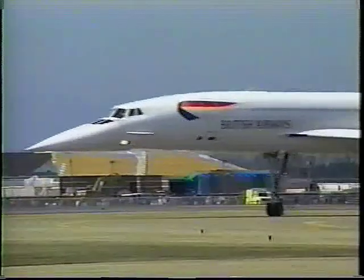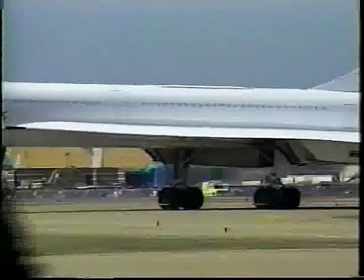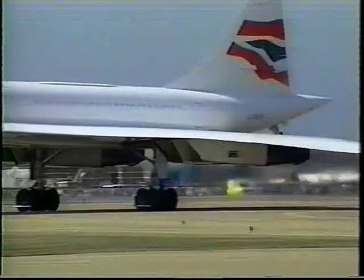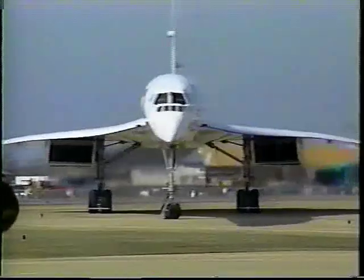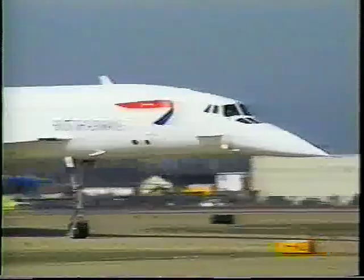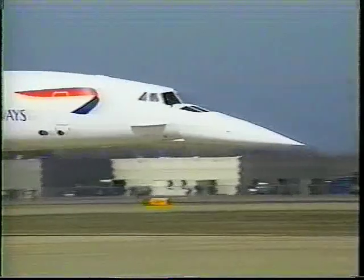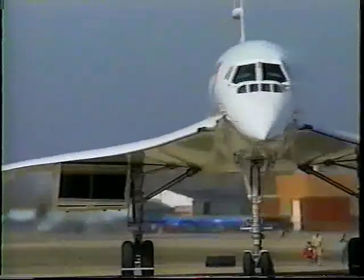To eliminate possible disturbance on land, Concorde only flies supersonically over oceans and deserts. The Concorde cruises on the very edge of space, 50 to 60,000 feet above the surface of the Earth. This is about 20 to 30,000 feet higher than regular passenger jets. At this height, the outside air temperature is a chilly negative 56 degrees centigrade.